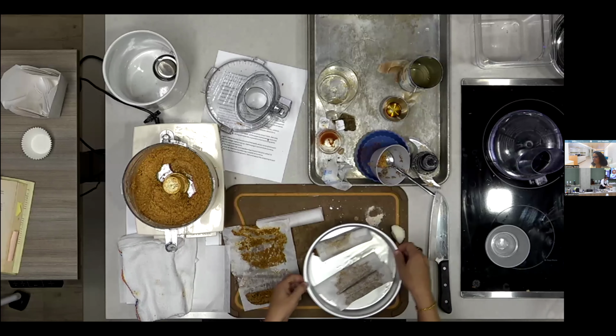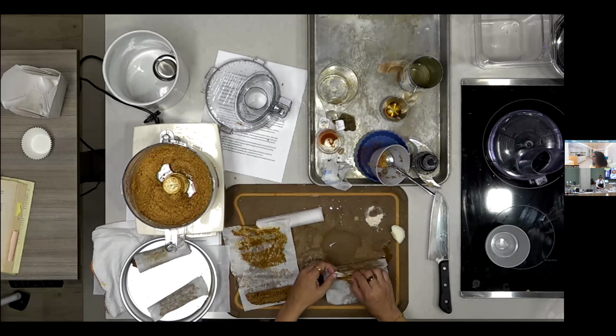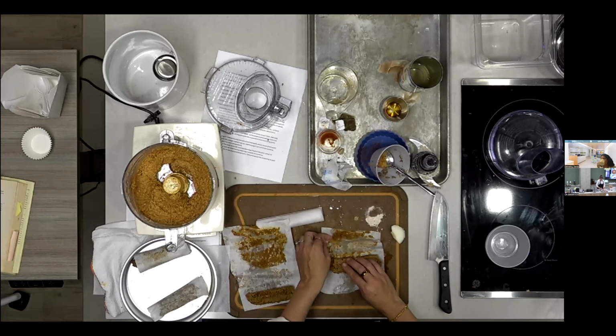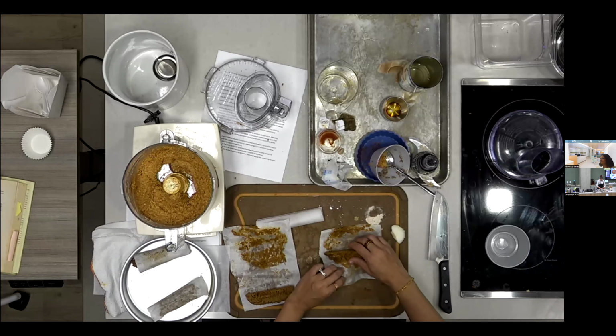Mine didn't cool down yet. I should have taken it out to cool down. But as they cool down, you'll be able to peel it off a lot easier because there's no oil in here. But because of all the good oils from the food, like the flaxseed, it comes right off. You just need to let it cool. So it's about being patient, okay? And then it'll come right off.